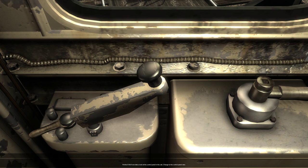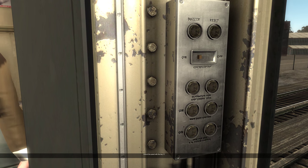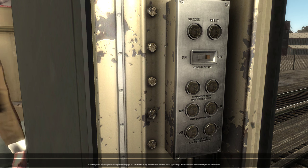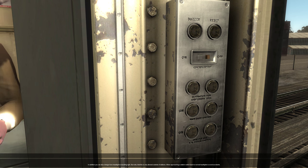Change the control panel view. Unlock the control panel. Okay, switch on the main fan. In addition, you can also change from headlight to traveling light, but note that this is only allowed outside of stations. When approaching a station, switch back to normal headlights to avoid accidents.